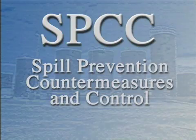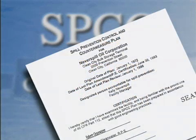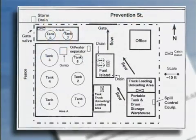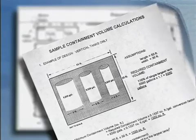SPCC stands for Spill Prevention Countermeasures and Control and applies to all used oil generators. Your plan must provide a strategy for dealing with spills from your large containers, including all needed containment materials.